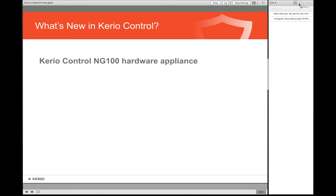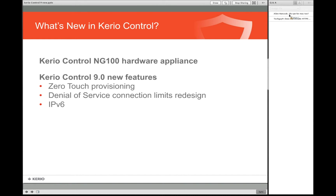As well as going into what's new in Kerio Control 9, I'd also like to show you our new hardware appliance, our NG100, that was introduced in November of last year. The main feature that we introduced in Kerio Control 9 was zero-touch provisioning. This is a feature that makes it a lot easier for both our partners and for our customers to get up and running with their new hardware appliance. So we'll go into those two in a lot more detail shortly.